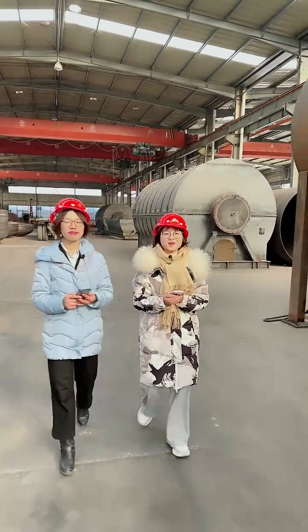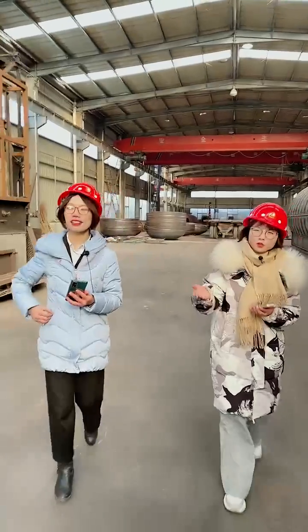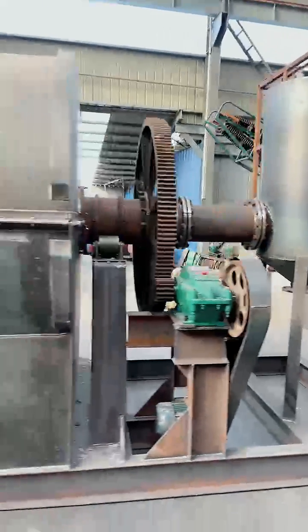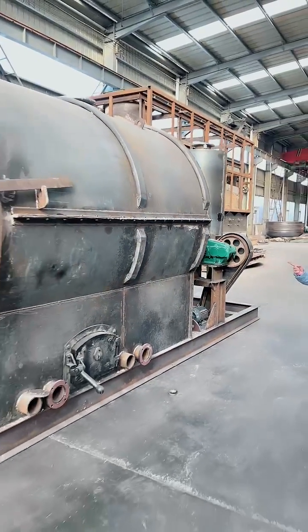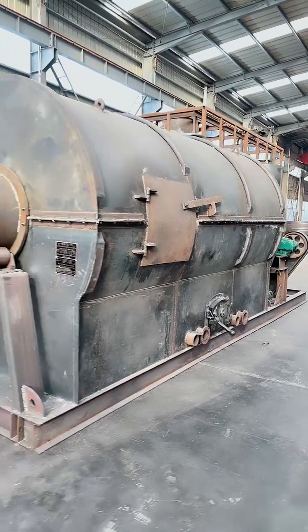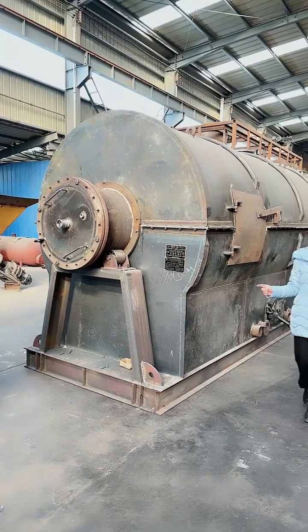Oh, I thought now we will see our reactor. Oh, it's so small. What's the capacity? It's 1 ton capacity. Only 1 ton. Why will customers choose the pyrolysis machine of only 1 ton? Our most popular model is 10 tons, right?